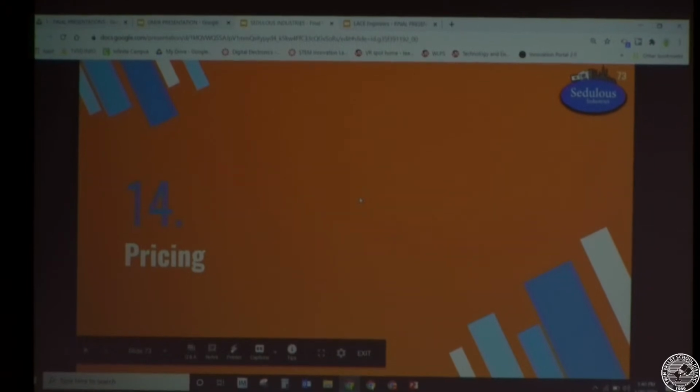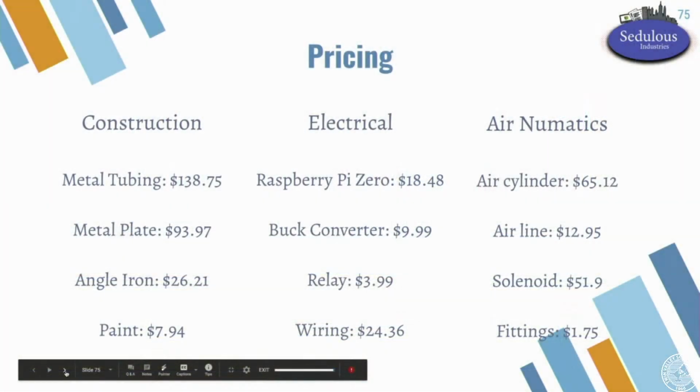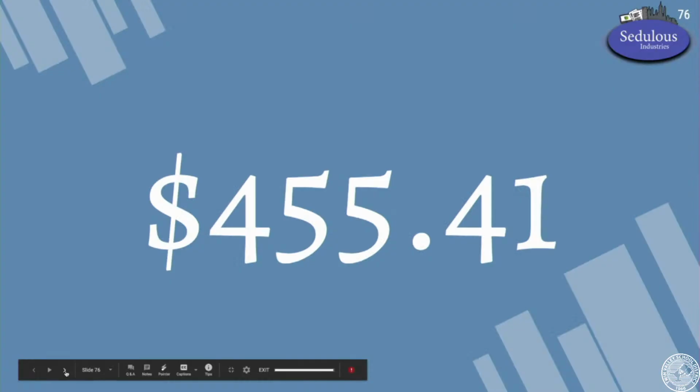And then our big thing was our pricing, because every single existing product was very pricey. We wanted to make sure that it was under $600 for the user. And as you can see, we have all of our components up on there with the pricing of everything. And it ended up being $455.41. So that passed our test.